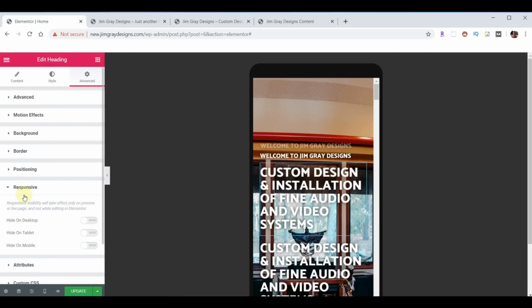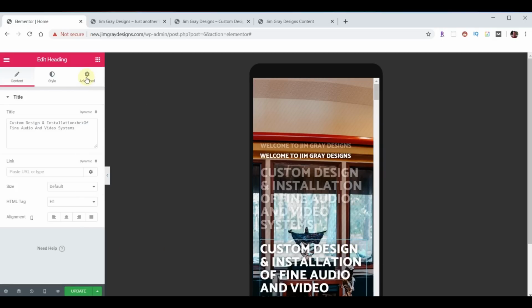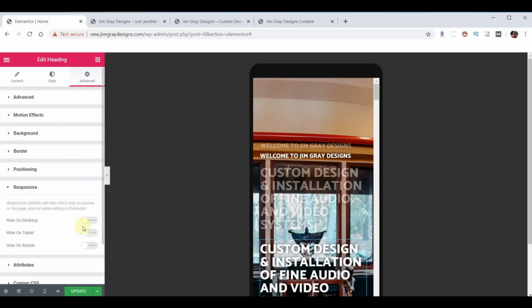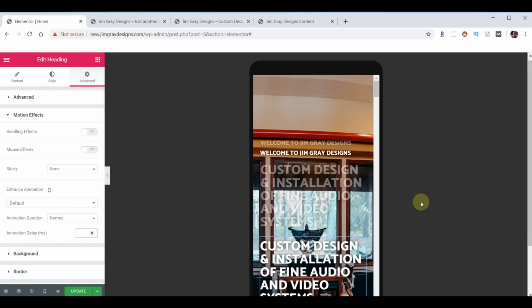Now we'll come to the third one down, and this one we'll go to Advanced, choose Responsive. We do not want that one to show up on mobile. And then we'll go to the fourth one, Advanced, scroll down, Responsive. We do not want that to show up on tablet or desktop. And so then when we go to Motion Effects, we'll take out the 17,000 on that as well. And that'll ensure that that text scrolls in immediately on the mobile devices.